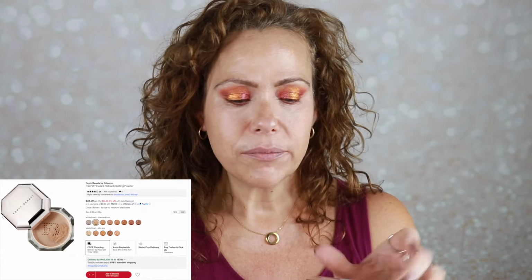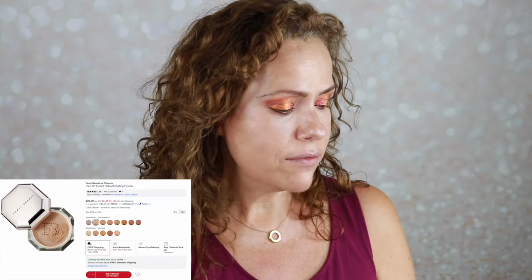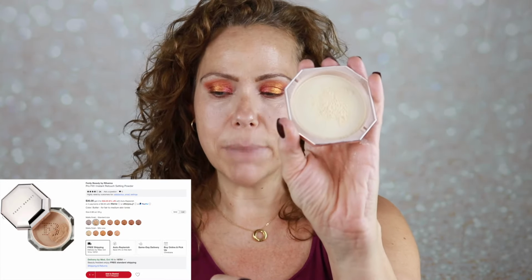In August, I had chosen this one from Fenty. This is her Pro Filter Powder, and it's mid. It's mid for me. I don't hate it. I don't love it. Mine is in the shade Butter. I wouldn't classify it as a favorite, but I don't dislike it enough to get rid of it. I do not like it under my eyes though. It is a little bit more matte than I would prefer under my eyes.